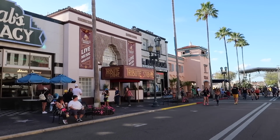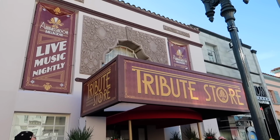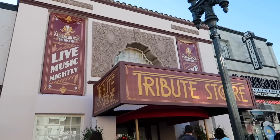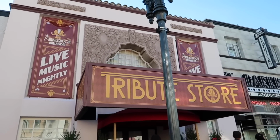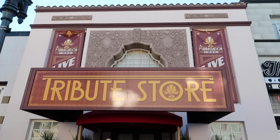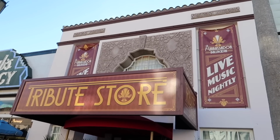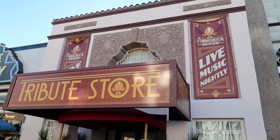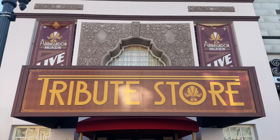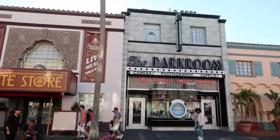Check this out. If you remember when I showed you recently that the pass holder lounge was closing, well, this is what has taken its place. The brand new Mardi Gras tribute store sign is up. The tribute store opens this weekend with Mardi Gras. Maybe a little early for previews, we'll see. But look at this, they've gone for a sort of Art Deco, jazzy vibe. I am loving this.